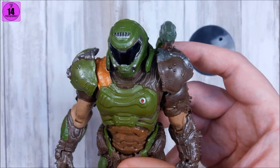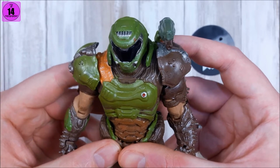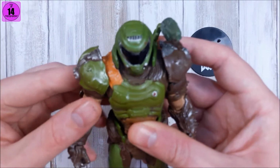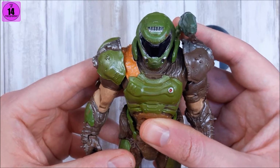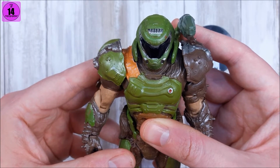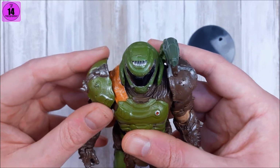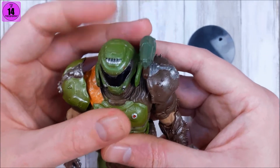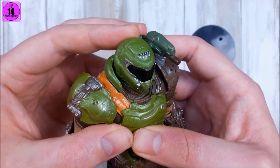But on the other side, I think McFarlane Toys could have gone a little bit more all out. It's weird. Sometimes there's great detail, and sometimes you think, just a little bit more wouldn't have hurt. But let's go down for some detail. We got good green on the head. It's a little flat. There's somewhat of a metallic thing.